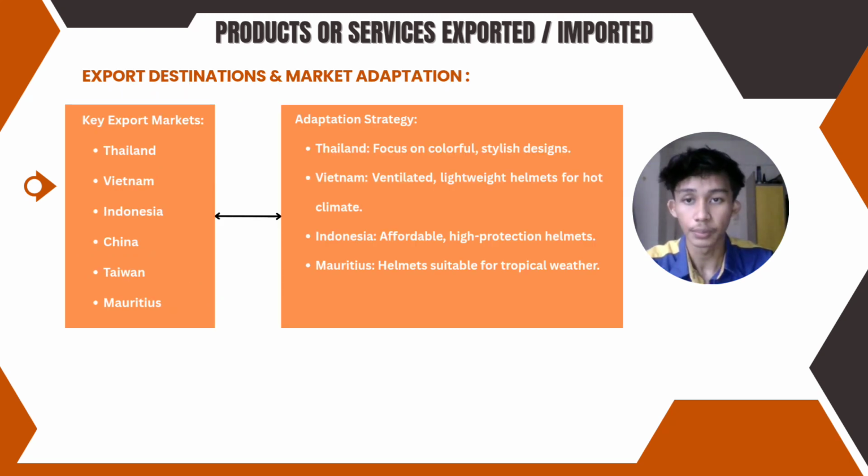For export destination and market adaptation, finally, let's look at where these helmets are exported and how the company adapts to each market. Double Site exports to several countries, including Thailand, Vietnam, Indonesia, China, Taiwan, and Mauritius. Each of these markets has unique preferences.